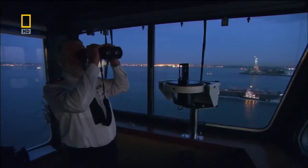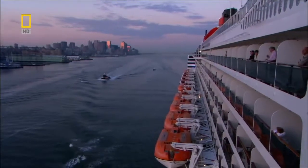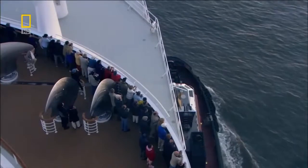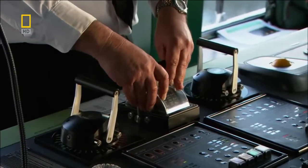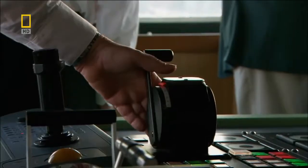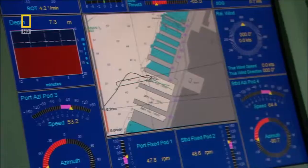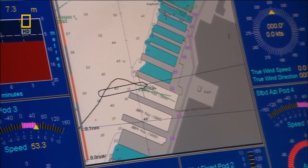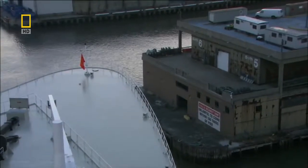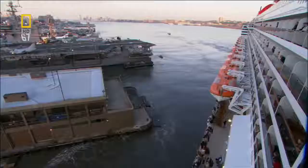This is one of the most testing parts of the voyage. The Hudson River has strong currents that can make docking incredibly hard. All the ship's innovative design elements must work together under the masterful eye of the captain. The satellite system calculates the QM2's exact position relative to the pier, so that the powerful pods and bow thrusters can maneuver precisely into the narrow strip.